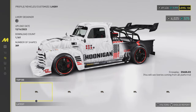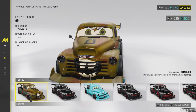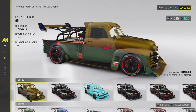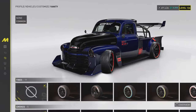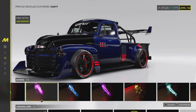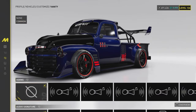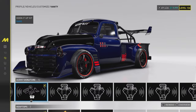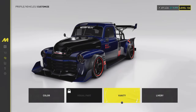Let's see what other people have made. That is disgusting and very concerning. Yeah, we're not looking at liveries. There's no way in hell that's happening. We can, however, put some of this stuff on. Not sure that there is much to put on. Judging by how it sounded, I want to try the Hoon It Up kit just to give it a little more oomph. You know what I mean?